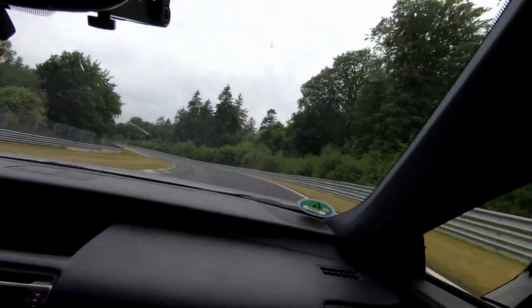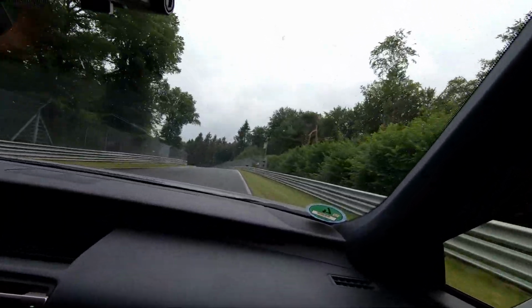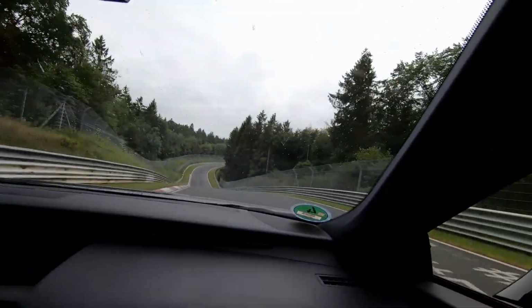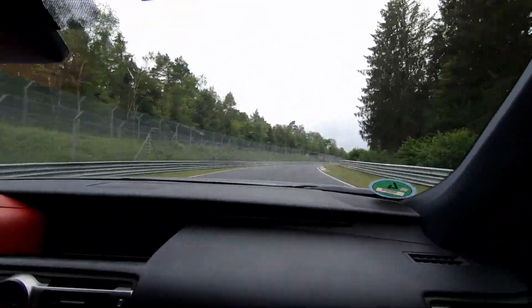Yeah, this thing bites nice. Bites very nice. Parts of the track are actually dry now. You can see the racing line.